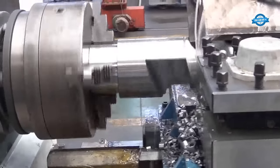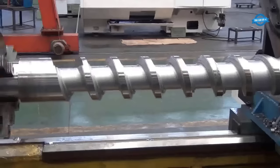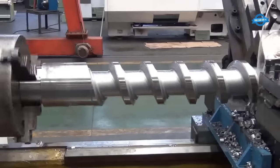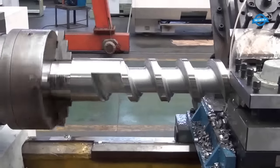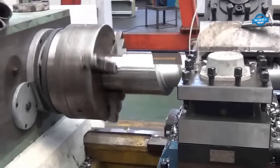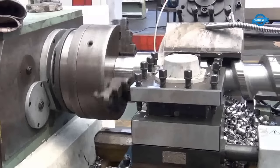Quality control: throughout the machining process, quality control checks are conducted to verify that the screw's dimensions and features match the design requirements. This step ensures that the final product will perform as expected during injection molding. Assembly: depending on the design of the injection molding machine, the screw might be assembled with other components, such as the barrel and nozzle, before being installed into the machine.